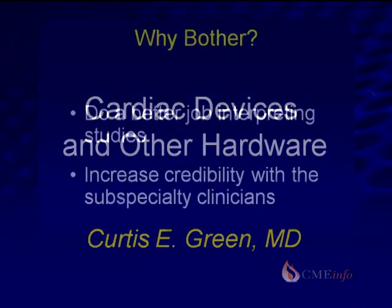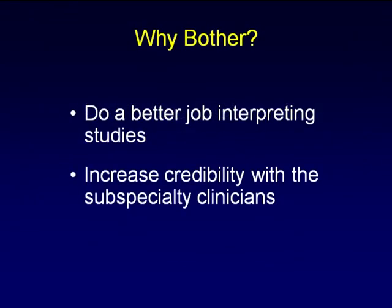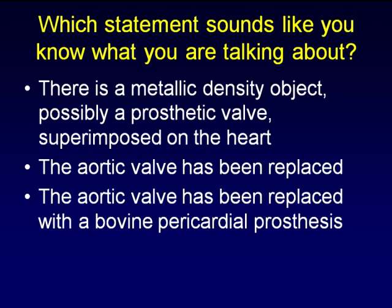Let's look at why, in these studies, there's hardware. Why bother to even describe it? I think that if you know what something is, obviously you're going to do a better job interpreting a study. More importantly, I think it increases your credibility with the subspecialty physicians. I'm really serious about this because, think about it. Which statement sounds like you know what you're actually talking about? And this is irrelevant as to whether you really do or not, but we all know it's how you sound.